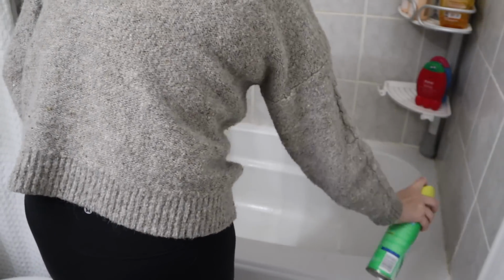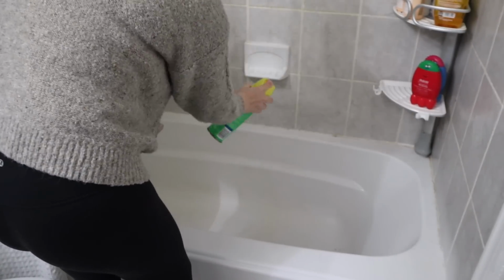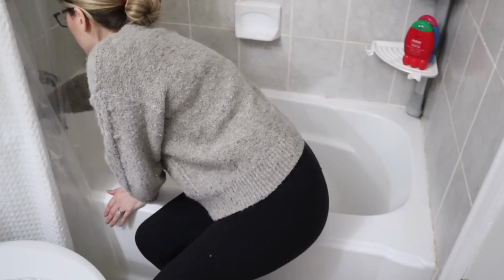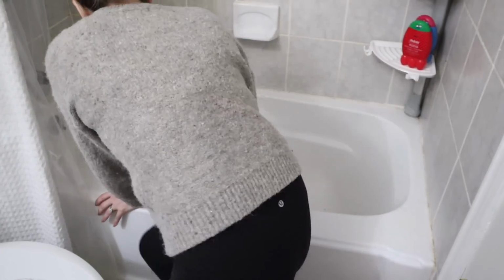Now we're going to spray the tub, and I gave it a really good scrubbing with one of my scrubbing brushes. I will say though that I like to do this because it makes the tub smell nice. I feel like it disinfects it. I feel like it cleans it really well, but I don't feel like it gets all of the stains out of the tub.